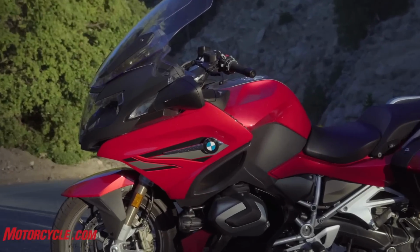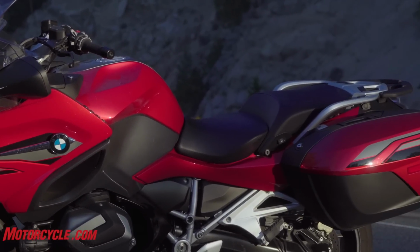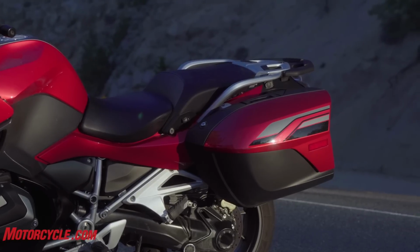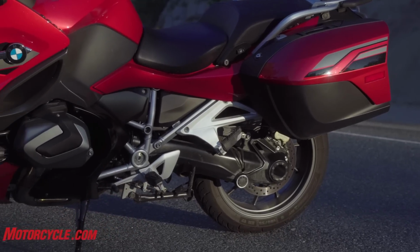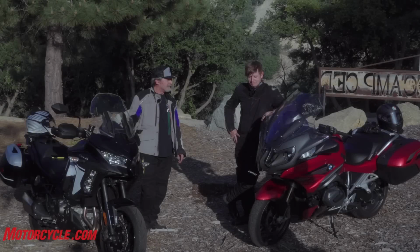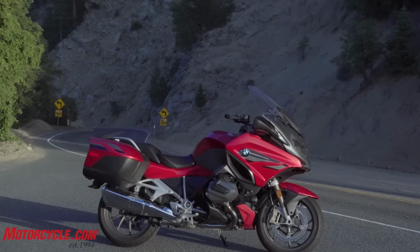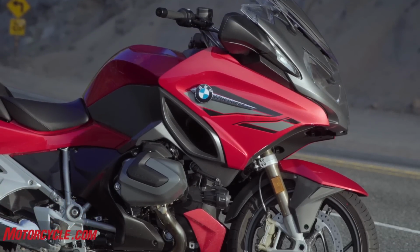And the base model of the RT is like $18,000, but I don't think you can get one. No, you always got to buy the $5,000 select package, which gives you cruise control and everything like that. And BMW hasn't been shy, and in some of the introductions that I think we've both been to, they say we don't really import that many of the base ones because no one buys them. I think I read you can get a base one, but you have to special order it, and you have to wait a while for it to get here.